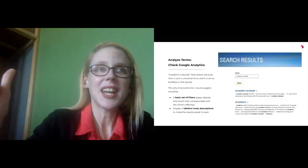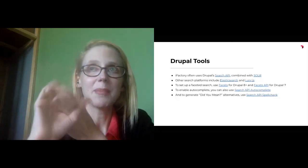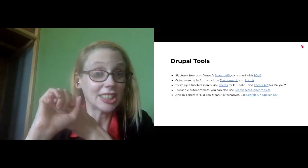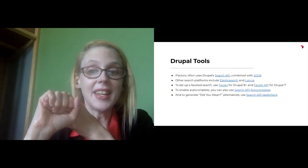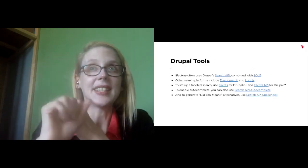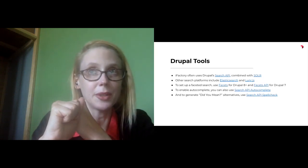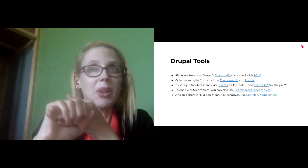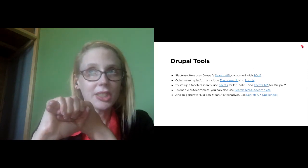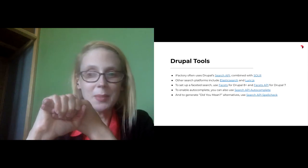And I'm getting close to time, but I can share the specific Drupal tools that iFactory uses. We use Search API combined with Solr. Elasticsearch is popular. And then one other one that one of our developers is looking at is lunar.js. And then to set up a faceted search, use Facets for Drupal 8 Plus and Facets API for Drupal 7. To enable autocomplete, which is kind of my buddy, Search API autocomplete. And also my buddy, Search API spell check.